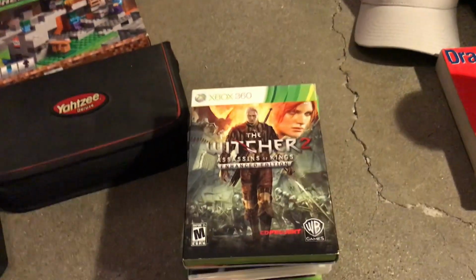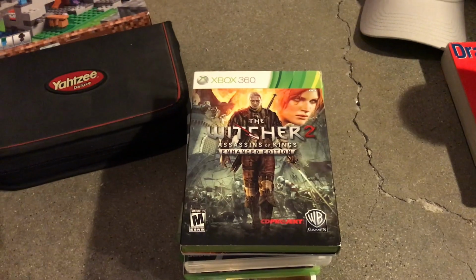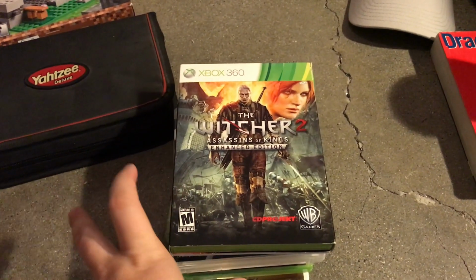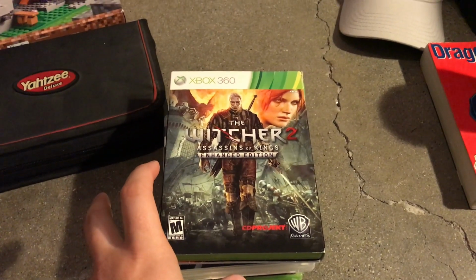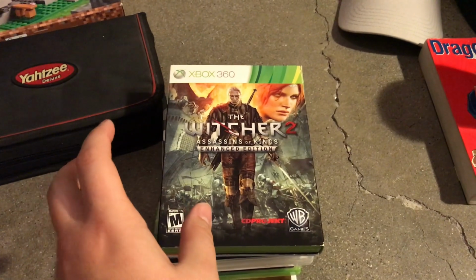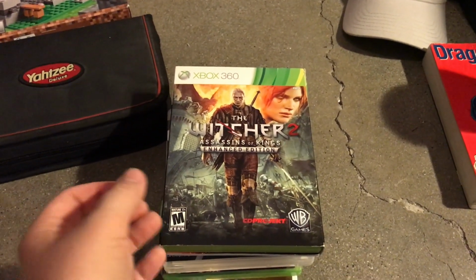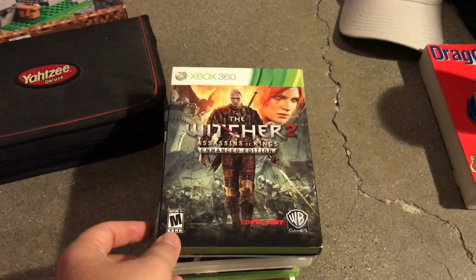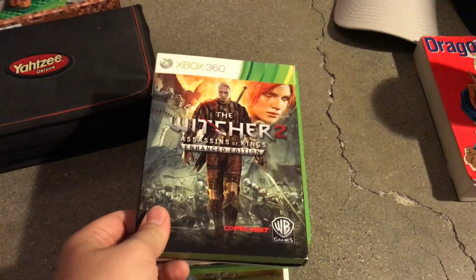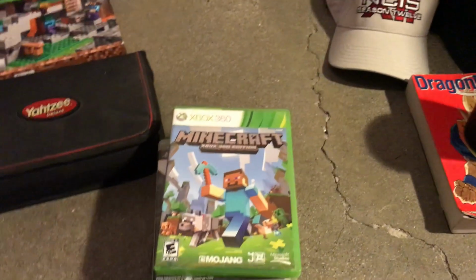I paid $3.99 at Savers. Got The Witcher 2, Assassins of Kings. I was thinking about keeping it, but I have now beat Witcher 3, so I don't know why I would hold on to it. I probably won't beat Witcher 3 for a long time. I'll put an hour in every few months or so, and then I don't really progress. So I'll probably just sell this. It looks like it is an enhanced edition. I think this goes for about $14-15.